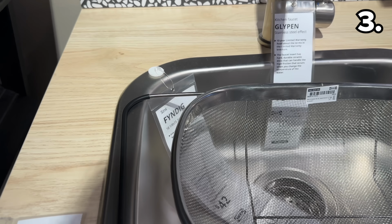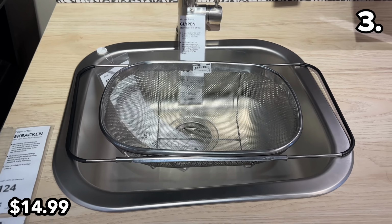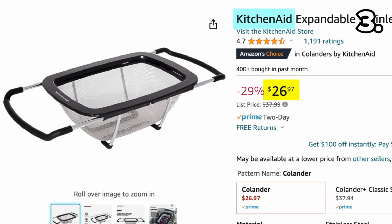The stainless steel colander you see right here at $15 expands to fit your sink, and it's a dupe of a significantly more expensive version manufactured by KitchenAid.